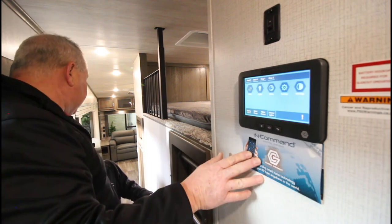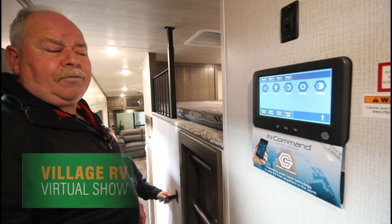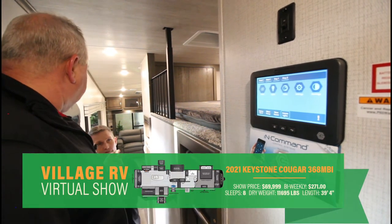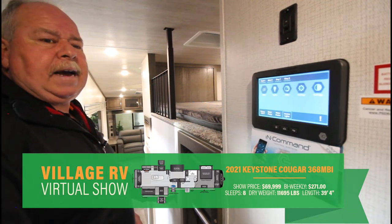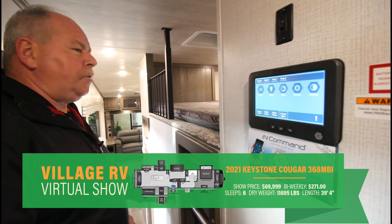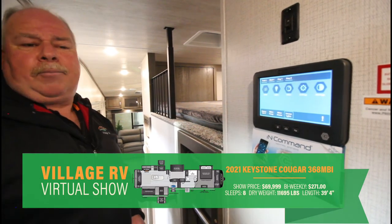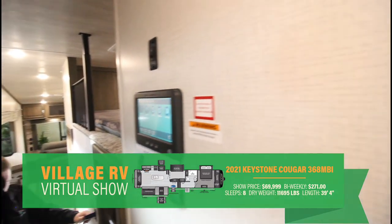And the real nice thing within In-Command, Larry, you can actually download a free app on your phone, and you can actually do this outside. You can operate all this stuff on your phone? Yeah. Oh, that's excellent. Makes it really nice and easy to operate. You never have to get out of your chair? No, not at all. And then we'll get Brad to just kind of scan into the bathroom there, and I'll show the nice size bathroom.